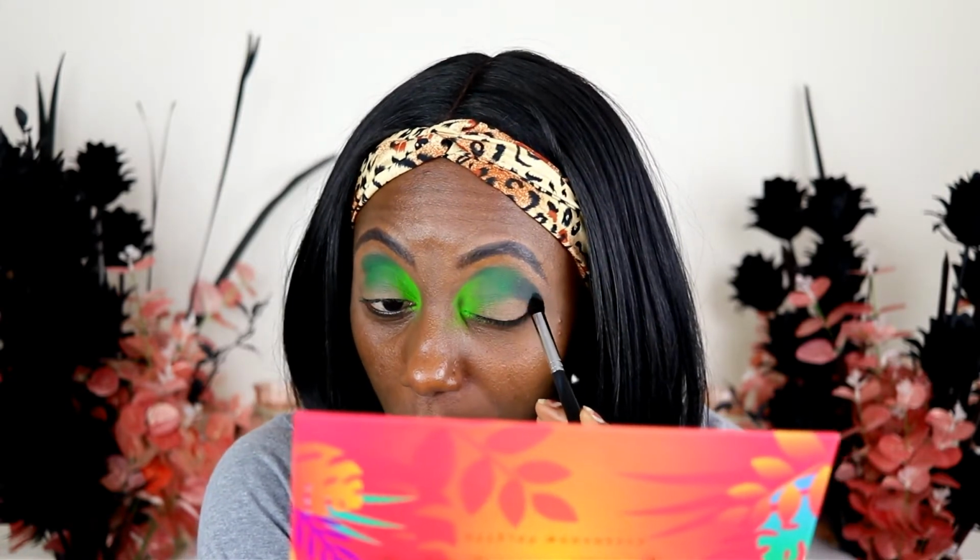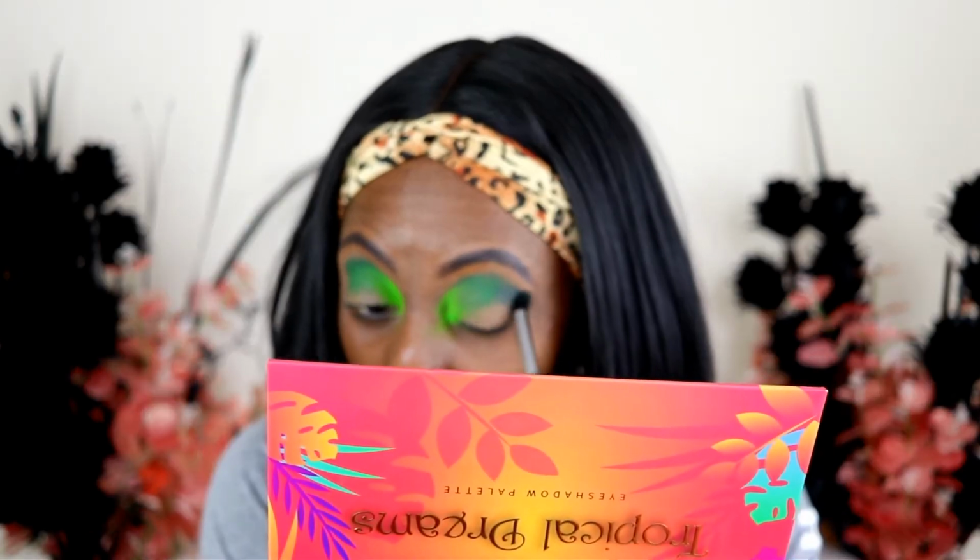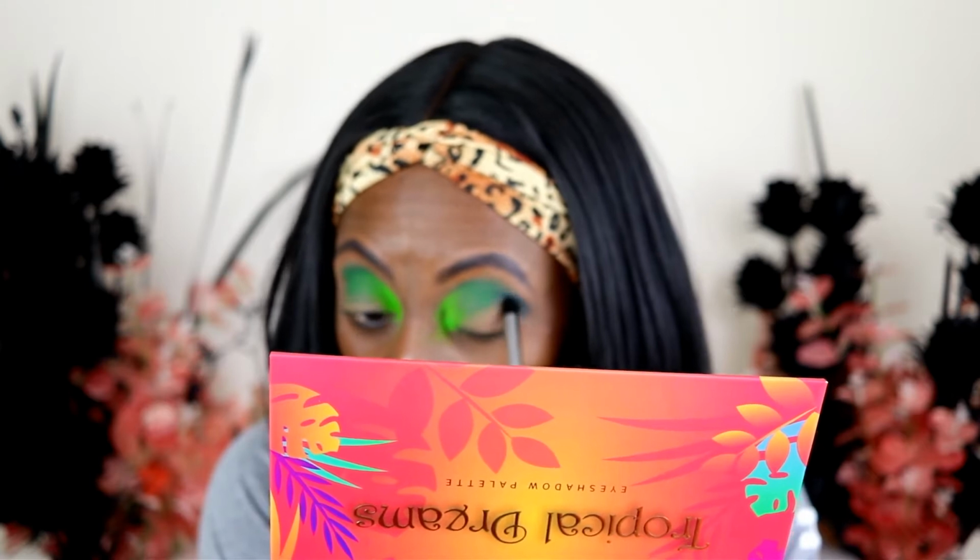Look at, oh, for God's sake, look at the pigment. OPV, what are you doing? Whatever it is they're doing, I'm not complaining. I just think it's fantastic. Wow, wow, wow. Oh, look. Oh, no effort whatsoever.